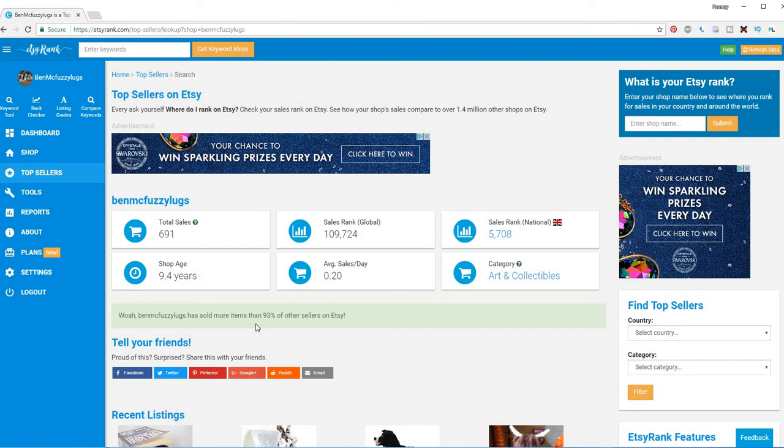I'm proud of what my little shop's done, but at the same time, it's just given us an idea that the vast majority of sellers on Etsy are not selling thousands and thousands of items. So we just have to have a realistic expectation. But it's totally lovely to see all these stats here.